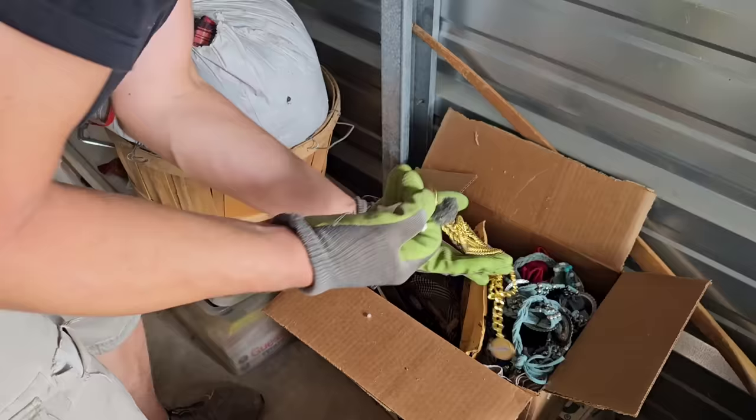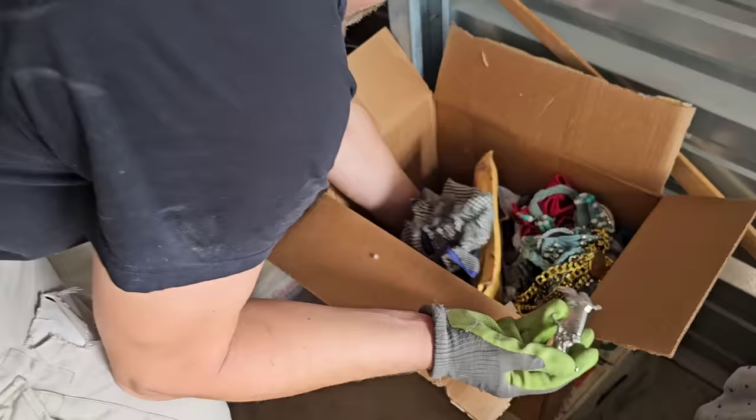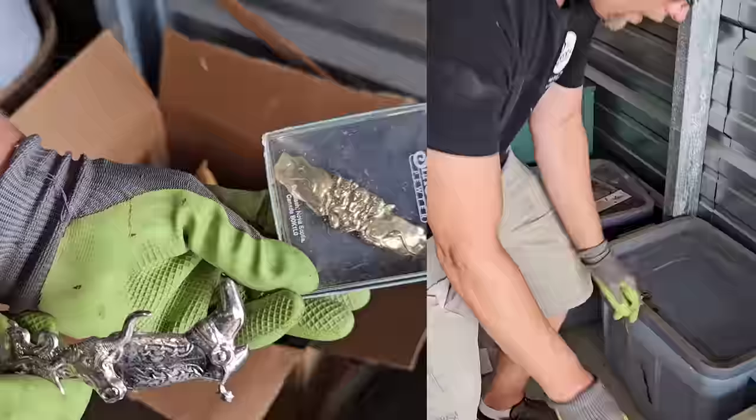You could have fit in that belt. Think so? Yeah. Look at this. Cowboy hair clip. Three cow hair clip. All right, all kind of crazy stuff in here.